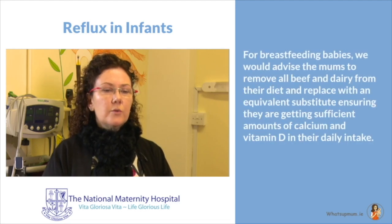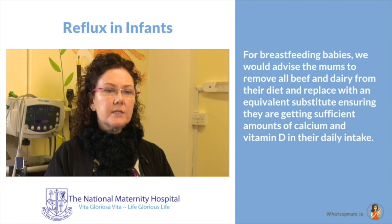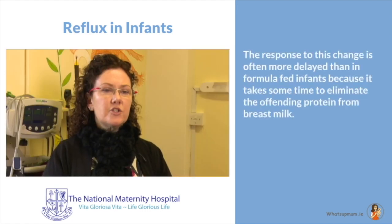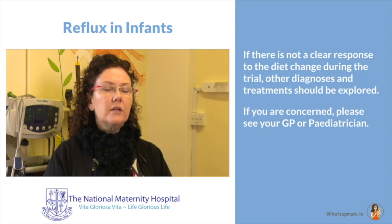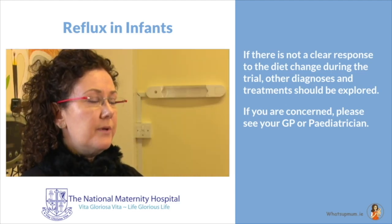For breastfeeding babies, we would advise the mums to remove all sources of beef and dairy from their diet and to replace with an equivalent substitute, ensuring they are getting sufficient amounts of calcium and vitamin D in their daily intake. Products that contain cow's milk protein or dairy products include such items like milk, cheese, yogurts, chocolate, ice cream and cream. The response to this change is often more delayed than in formula-fed infants because it takes some time to eliminate the offending protein from breast milk, and small amounts of milk or beef protein may be found in foods. If there is not a clear response to the diet change during the trial, other diagnoses and treatments should be explored. If you are concerned, please see your GP or paediatrician.